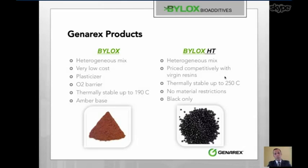We see processing temperatures actually be reduced and viscosity be reduced with different olefinic and low-temperature processing materials. It's also shown very promising results in terms of oxygen barrier in films, which is really interesting for elements like fumigant films. BiLocks has an amber base, so we do have a little bit of color. Both products are going to have an opacity that's inherent to them. So that's something that we understand, and we go to the market forthright with.